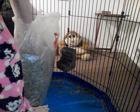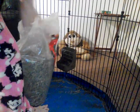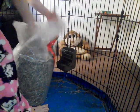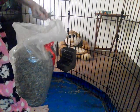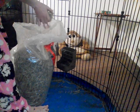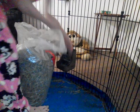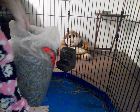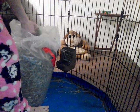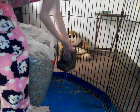So what I do, because the opening is this big, I grab a bunch in my hand, and then I kind of fold it over because it's too long, and then I put it in that part. And I just keep doing that. And the harder it is for them to get out, the better, because they like to work for that. It's a good thing for rabbits.